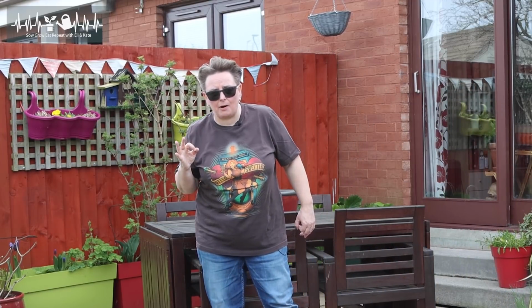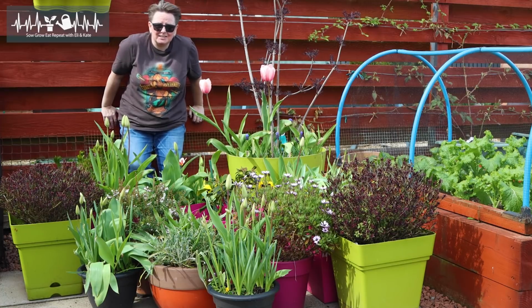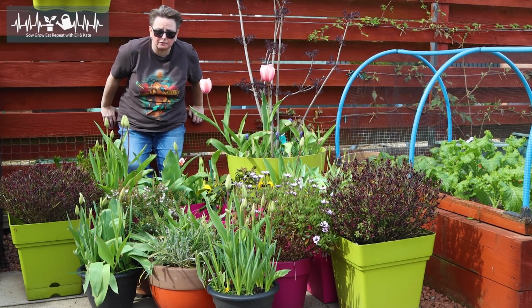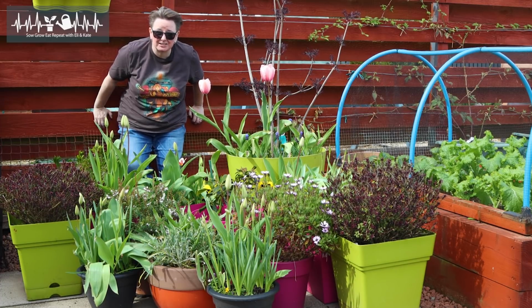The very last part of the back garden I'm going to show you, we call Colourful Corner for obvious reasons. It is basically a collection of planters and pots here with all sorts of flowers, bulbs, shrubs, etc. in here, just creating a little blast of colour.